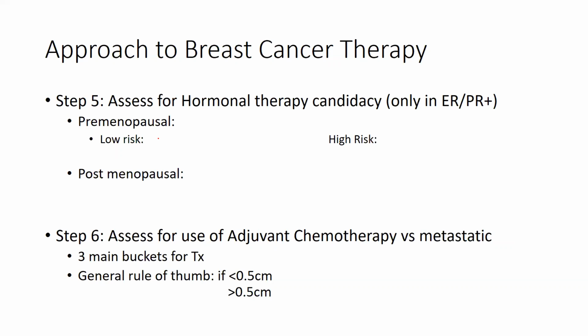Yeah, great. Grant, I know that you unmuted yourself too. So why don't you tell me what people get if they're high risk? Remember our SOFT trial? I'm blanking. It's okay. It's early in the morning.